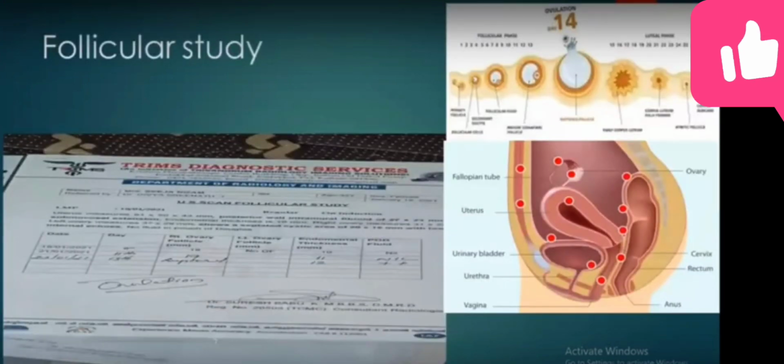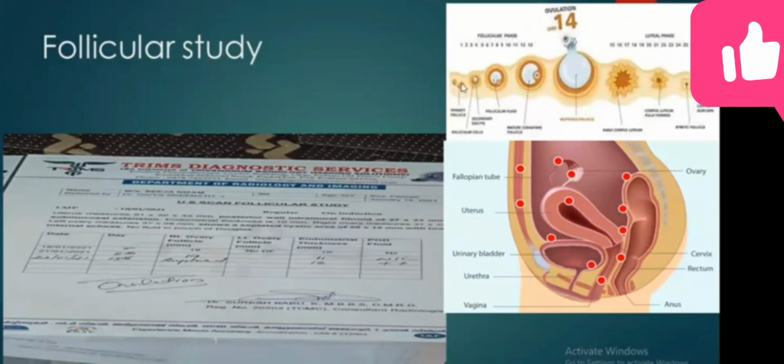Next is a follicular study, which helps to evaluate whether ovulation occurs or not. It also helps to evaluate proper follicular growth. Follicle means an antral follicle, the small follicle. We can assess ultrasonographically the growth of the follicle when it reaches almost 20 millimeter.